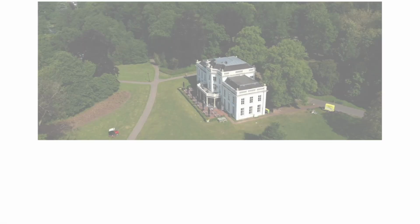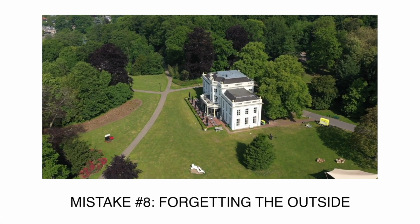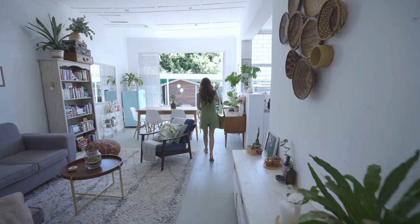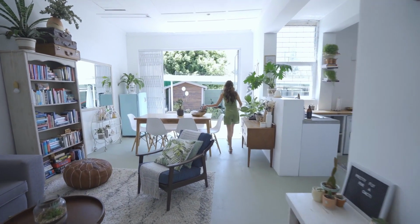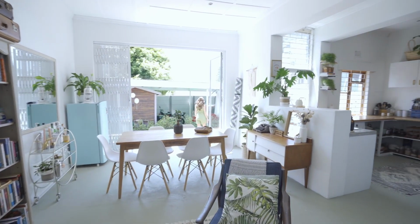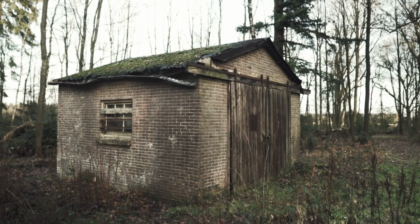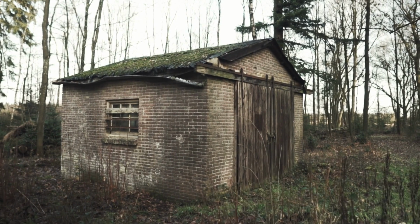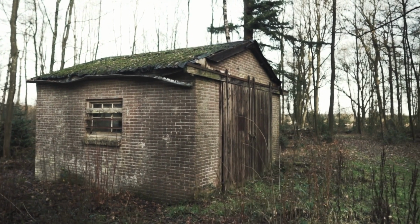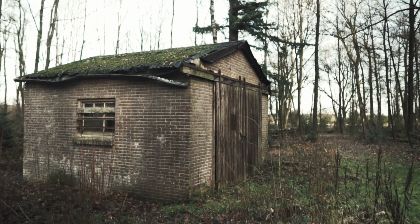Now, the second last mistake is forgetting the outside. This is something very common, but people usually are overly focused on the house itself and forget there are things such as fences, sheds, and garages around the house. While they may not be the key buying decision or may not matter as much as the house itself, it can cost you a ton of money if you have to remove or fix them because of poor condition.